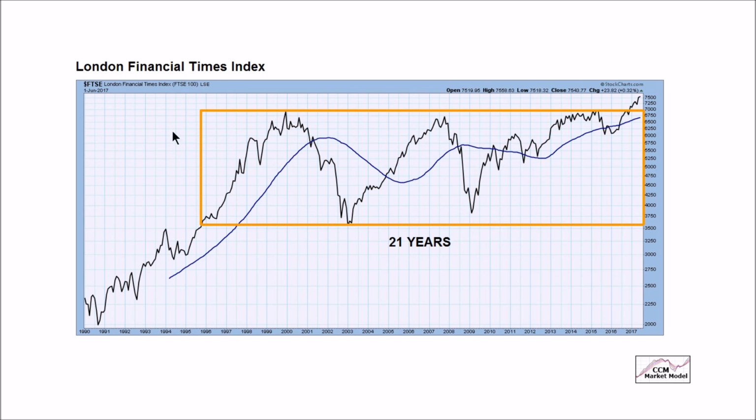Here's one example. The London Financial Times Index entered this box back in calendar year 1995. It stayed inside of the orange box for 21 years and recently broke out. There's a couple of things that we can learn from this particular chart. Harder markets are often followed by easier markets. If that's the case here, we are very, very early in the easier markets period after a very long, harder market period. It should also be noted, things have been unsettled until very, very recently.